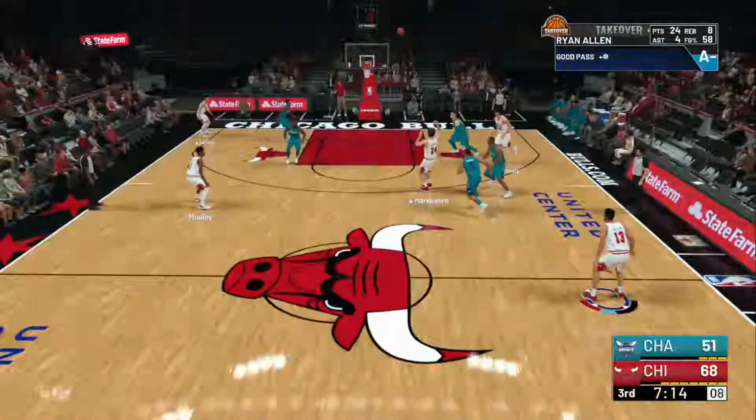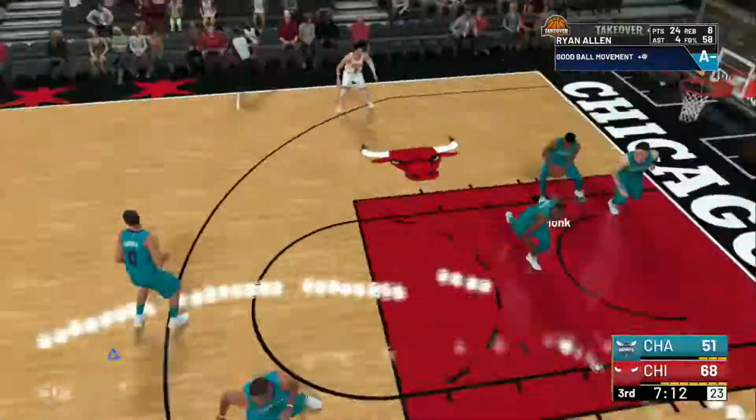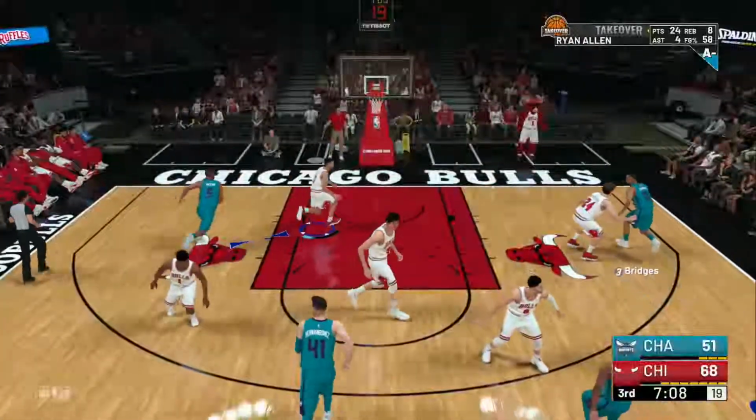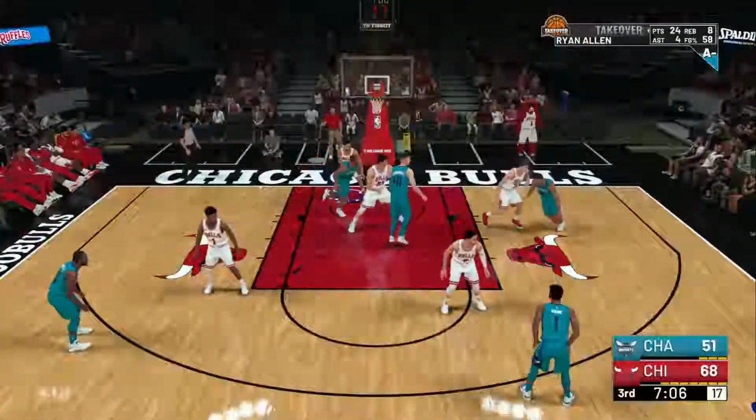Pass to Markkanen. And the Bulls with another miss. Playing the revenge card right there, trying to get those 3 points right back. Didn't work.